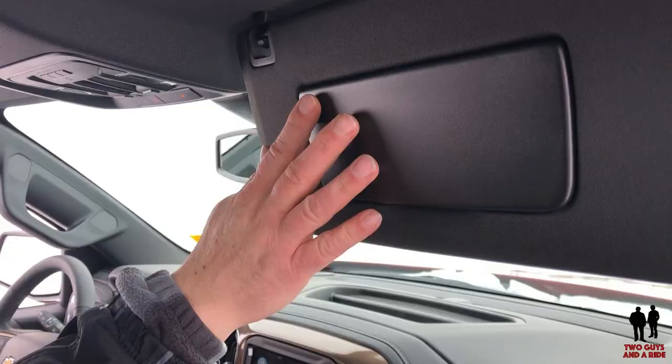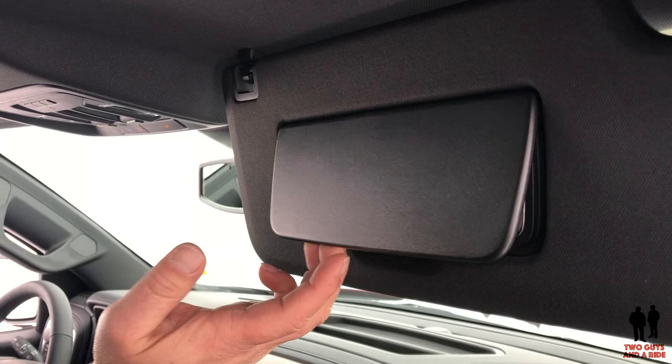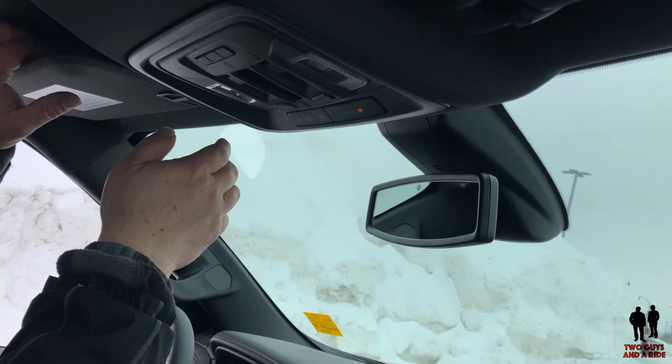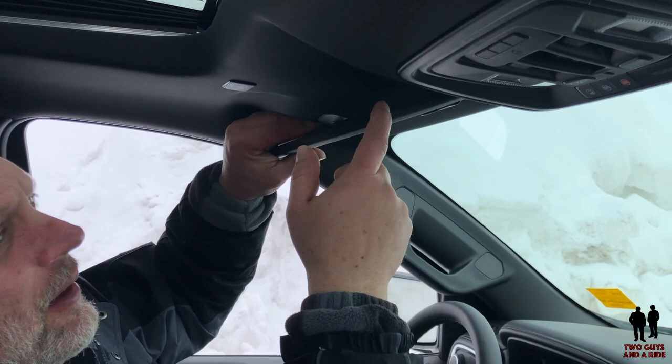Both driver and passenger have illuminated vanity mirrors, but here's what I really like about them. Watch this. They glow brighter after like a second of being open, which I just think is a nice touch. Okay? They are both telescoping, which is a very nice feature. I always like that.